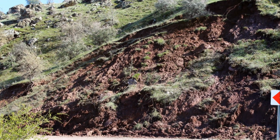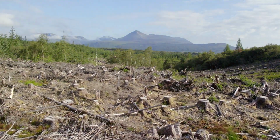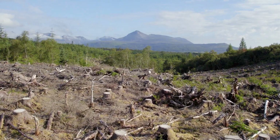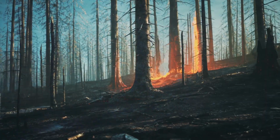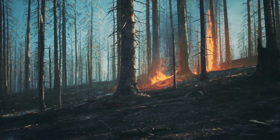So what exactly causes these formidable phenomena? Well, it's a complex interplay of factors. Mother Nature certainly plays her part, with triggers such as heavy rainfall, earthquakes, and volcanic activity. However, human activities aren't off the hook. Deforestation, construction, and other forms of land manipulation can significantly increase the risk of landslides.